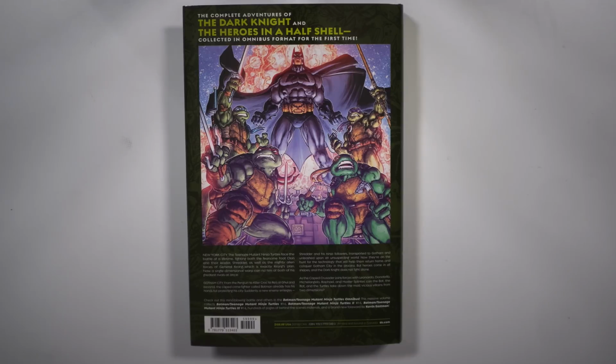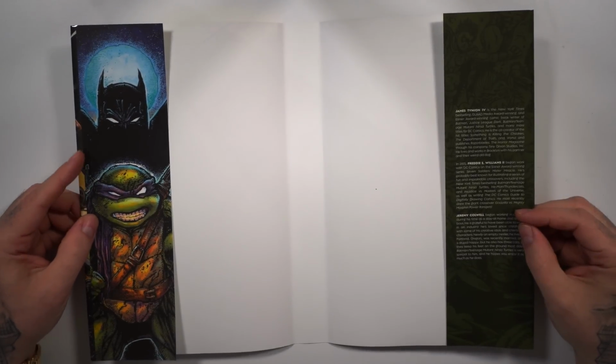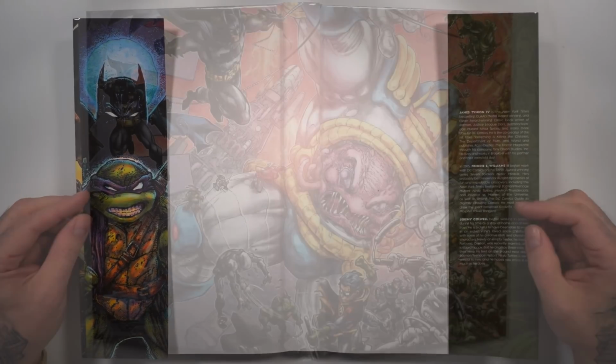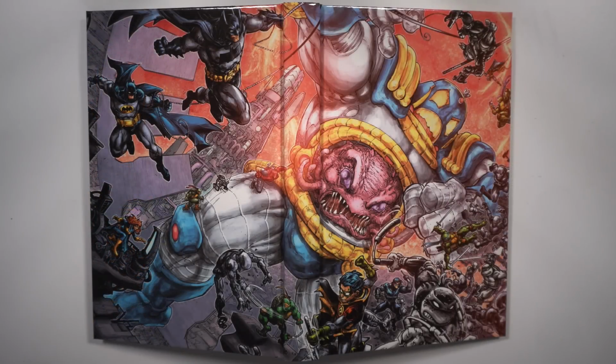Here we have the back. So like I mentioned, it has three six-issue series, and it retails for $100. Here we have the inside of the dust jacket, just Batman and Donnie. Small biography on the creators here. Very cool wraparound cover here, though. Is that Krang inside of the Anti-Monitor?